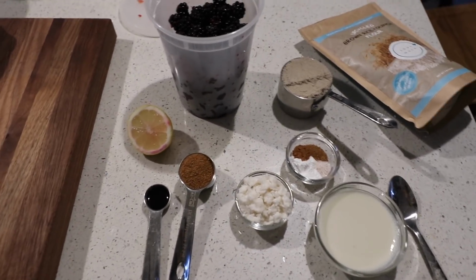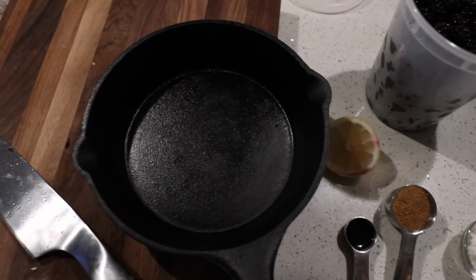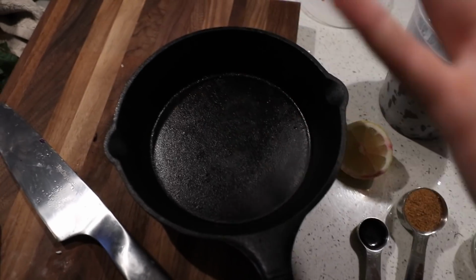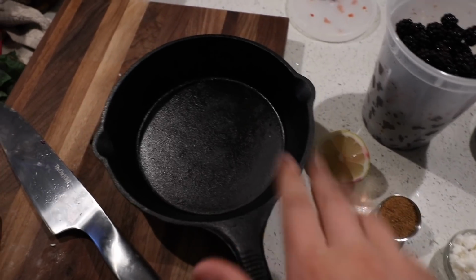And I'm actually going to cut the recipe in half. So I'm just going to cook it in this smaller cast iron skillet, it's like the size of my hand. So it's like a large dessert for two. I guess that could be two people. If I was really hungry, I could eat that in one sitting.